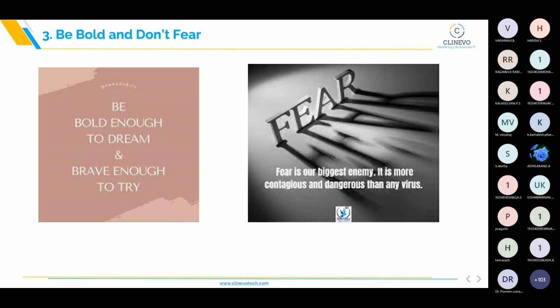And the third thing that I want to say is be bold. Don't fear anything. You may have a lot of backlogs today, or you may be weak in some subjects. Don't be afraid of it. Don't think that you may fail, or don't think that you may not be able to clear your degree, or don't think that you may not be able to score 90%, or don't think that you may not be able to get a job.